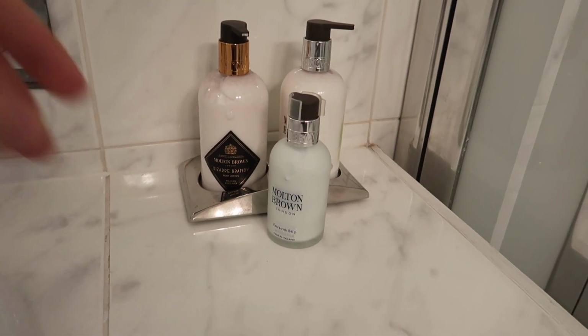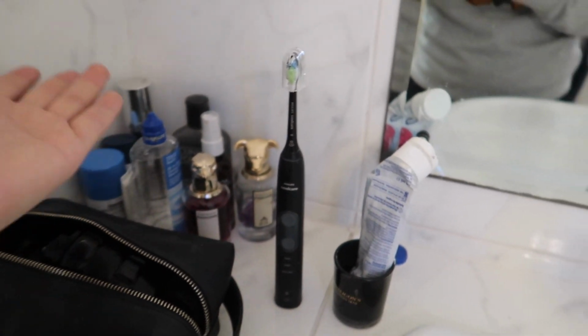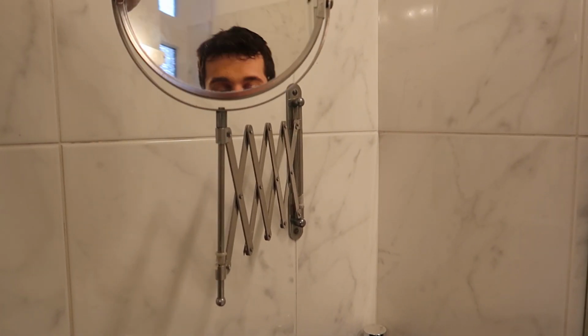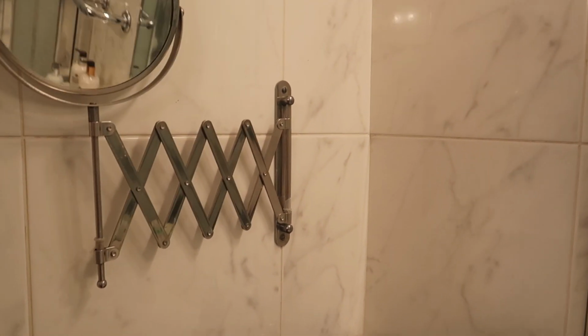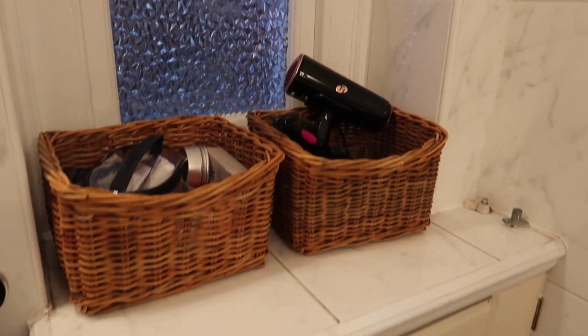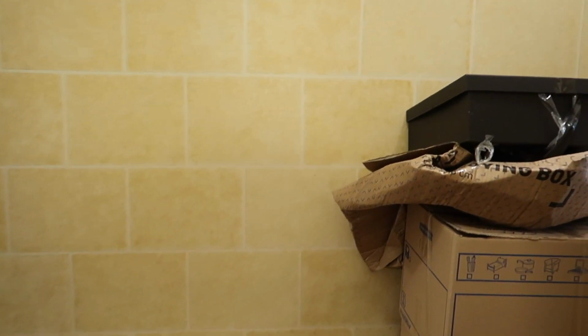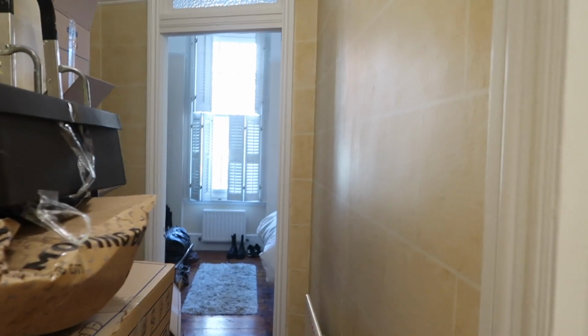I've got some Molton Brown body lotion and hand lotion, and then here I've got my perfumes, my toothpaste, toothbrush. I don't know, it's a work in progress. Oh, there's more light, by the way. I learn something new about this place every day. And one of the things that I like too is the built-in magnifying mirror, which made getting ready today a lot easier. But yeah, that is pretty much it. There is the heating stuff, like adult things that I don't really know of. Okay, and now moving into the hallway, which feels like I'm walking underground on the Bakerloo line.